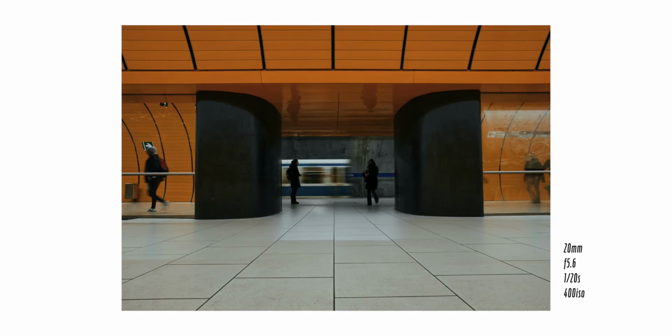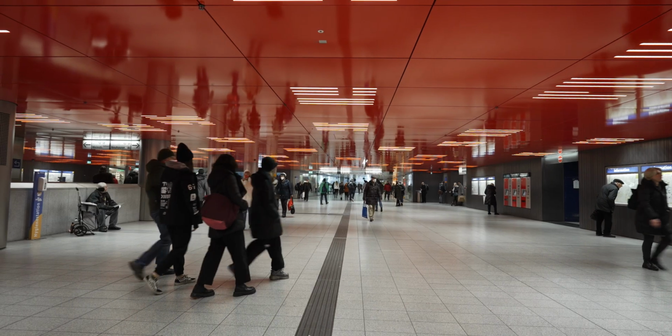You can probably see why this subway station is photographed so much, because these super long, beautiful, unique looking orange tunnels just make it super interesting. And I think if you're patient, you can get some really great compositions here. So if you come to Munich, you're probably going to end up here anyways, but if you weren't planning on coming down to this U-Bahn area, then you should definitely check it out.